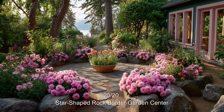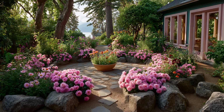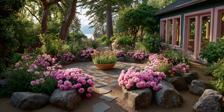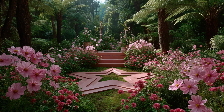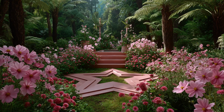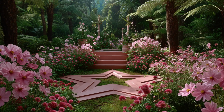A star-shaped rock border encloses a vibrant patch of calendula and cosmos, forming a dramatic visual centerpiece. The view from above captures symmetry in the stonework and playful irregularity in the flower arrangement. Light bounces off the stones and petals alike, blending order and nature in perfect harmony.